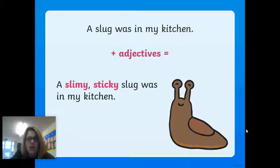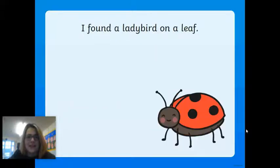Can you think of another adjective to describe the slug? I've thought of one. Are you ready? A slimy, sticky, squelchy slug was in my kitchen. Did you like that one? I wonder what yours was. Let's see what the next slide says.